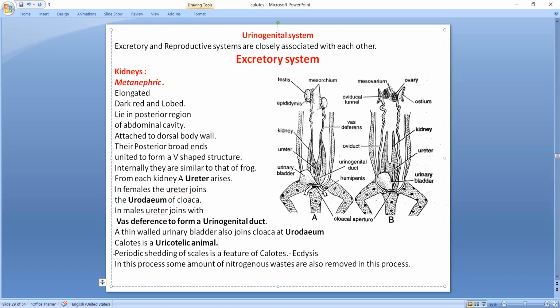Anyway, here the periodic shedding of scales is a feature of Calotes called ecdysis. In Telugu we call it nirmochanam. It is common in snakes. In lizards like Calotes, they shed the epidermal scales quite often. That is called ecdysis. During that process, some amount of metabolic nitrogenous waste is also removed. So that is also a kind of excretory process in Calotes.